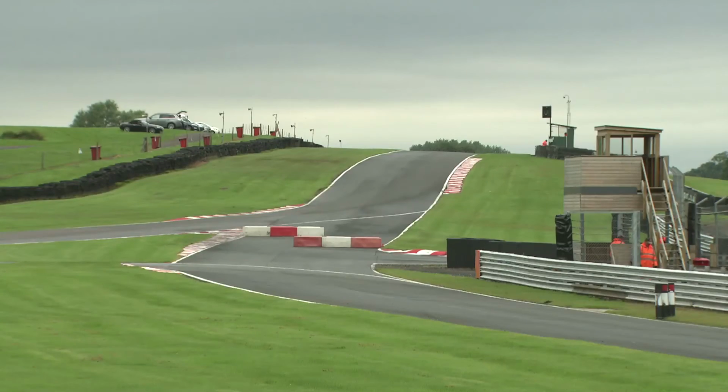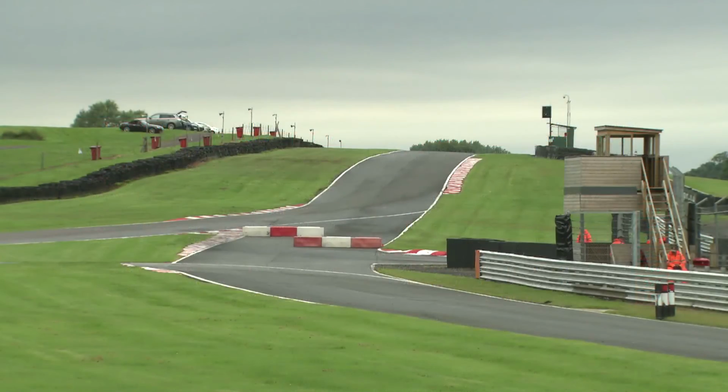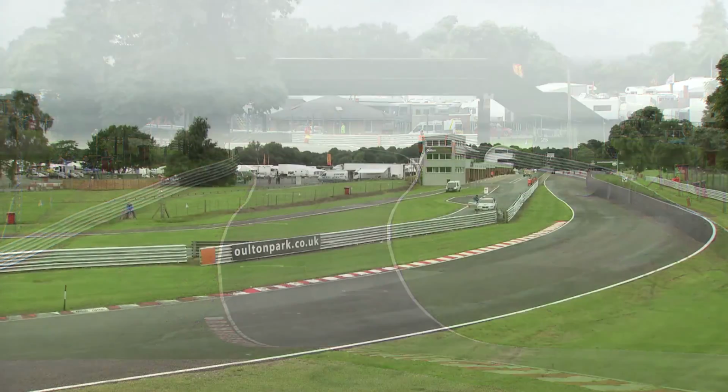Yeah. Well, that was the Oulton Park races that took place earlier on in the season. Coming into the final 3 races at Snetterton this weekend, Shane Kelly is just 2 points ahead of George Line in the championship with a further 44 points adrift, Stuart Wiltshire. It's all rather close, though, because Stuart Wiltshire in 3rd place doesn't have much between himself and Darryl Jones and Jacopo Sebastiani. It's going to be very, very close as we head back to Snetterton for live commentary shortly of the conclusion of F3 Cup in 2016.